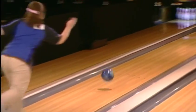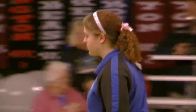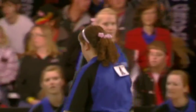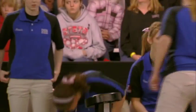This will be a tough spare. She needs to hit the one just to the left side. Boy, pretty good shot, but just missed the one. So the first open of the match for the Dodge Pirates. Now you will see the two teams switch sides.